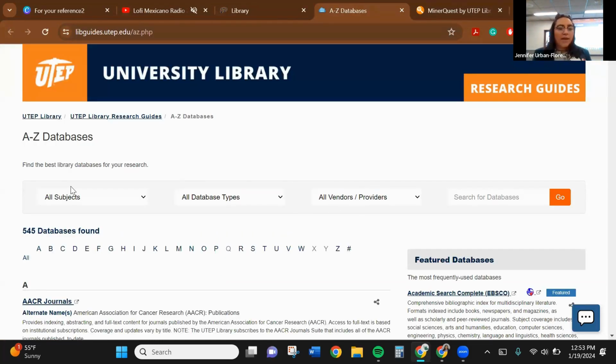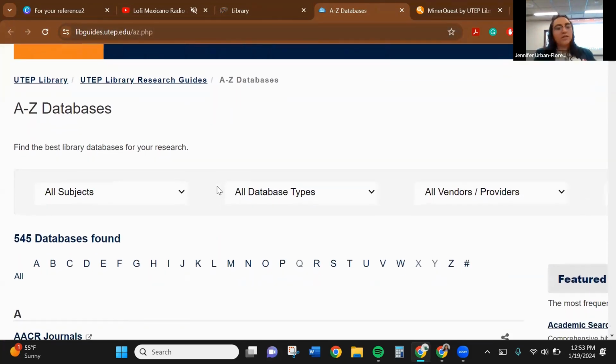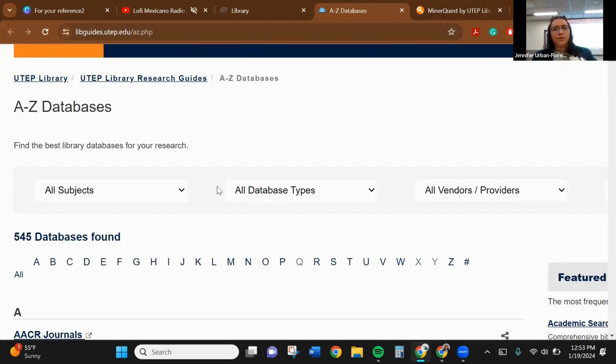So I mentioned 100% student funded, and I'm going to keep mentioning that until, you know, that's no longer true, right? Because it's important. We have 545 databases. Does that mean that all of these databases are going to be for you? No, right? And that's just kind of the reality. Depending on what subject you're coming from, depending on what discipline you're coming from, you're going to have less than 145. 145 is about the total. So I'm going to go ahead and just kind of show you what this looks like.